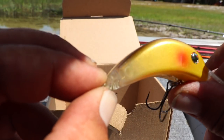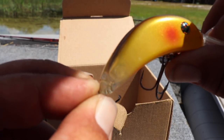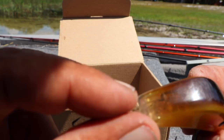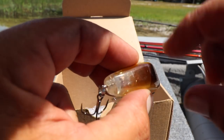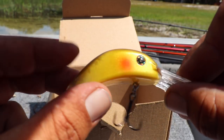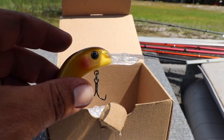This, oh, look it, it's flashing, dude. Can you guys see that? There's a little red light flashing in there. Oh, here, maybe we can see it over here. There it is. See that? That is awesome. So there's a flashing red light right in the tail end of it.